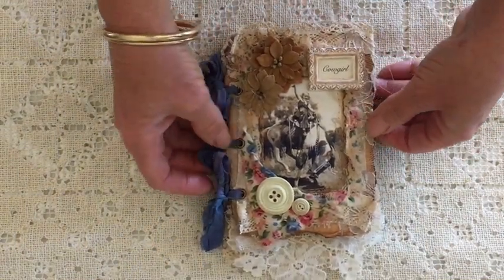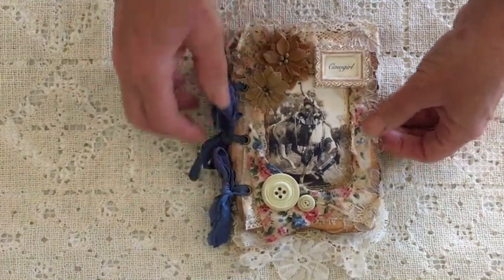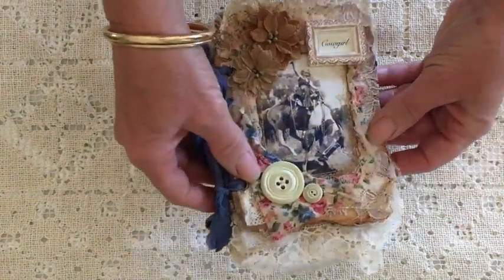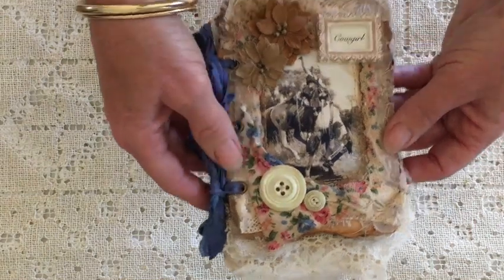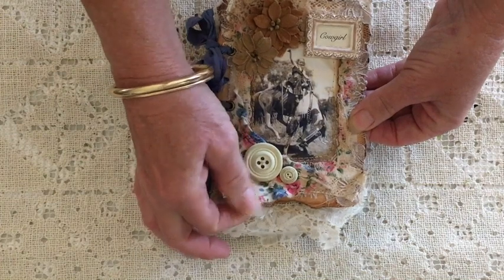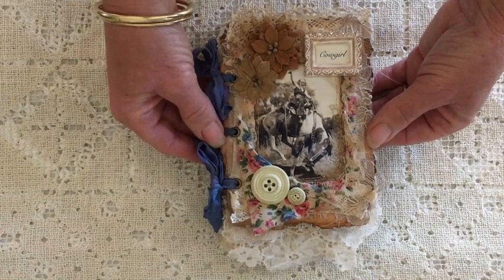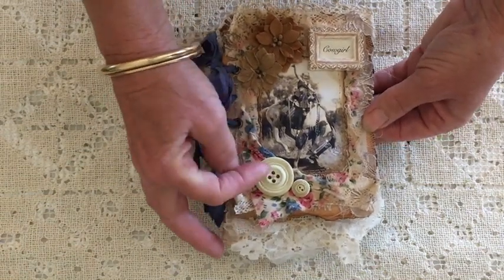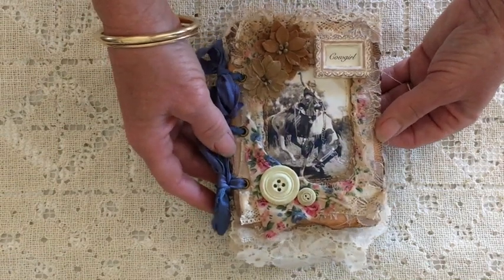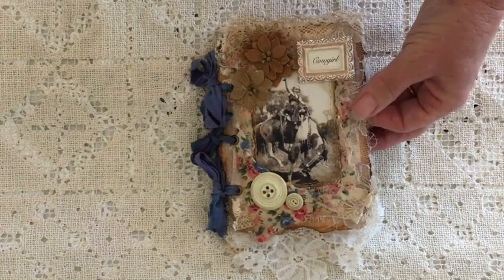So on the front, lots of layering. I started off with some fabric. There's muslin, paper flowers, a vintage photo of a little girl on a horse, some vintage laces, and these gorgeous grungy old buttons. And I chose this little floral fabric because it reminded me of the shirts that you sometimes see in Western shops, and also the little dresses that they wore on Little House on the Prairie and things like that. Okay, so that's my inspiration. Let's go in and have a look.